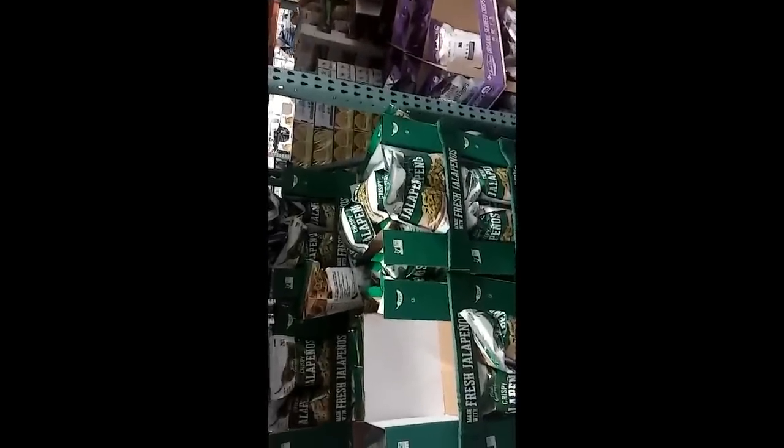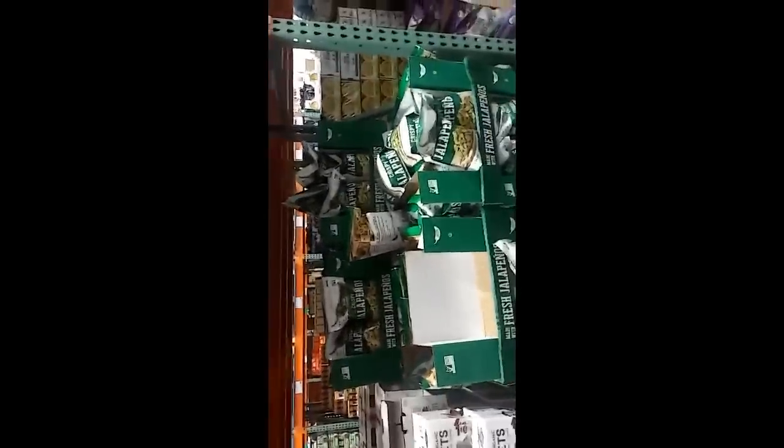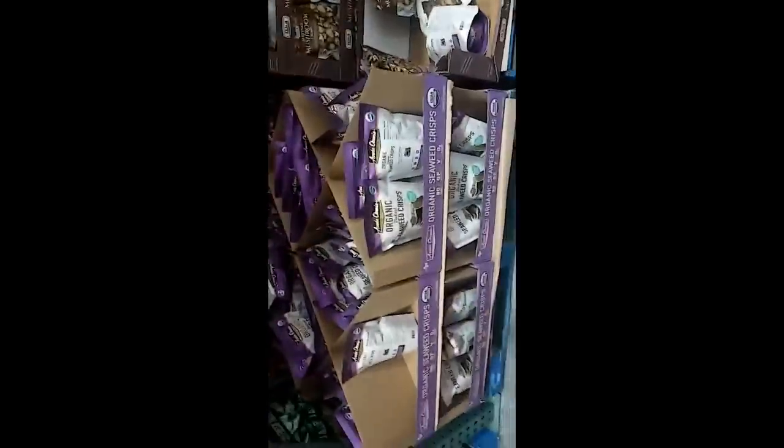And here's the beets, the dry ones. I bought these before. They stayed in the cabinet for a long time. Here's the roasted kale, sea salt. That's probably pretty healthy. I want to try the jalapeno. I want to try that for sure. And then here's the dry beets. And then seaweed crisps. One more item over here. White balsamic vinegar. There we go.